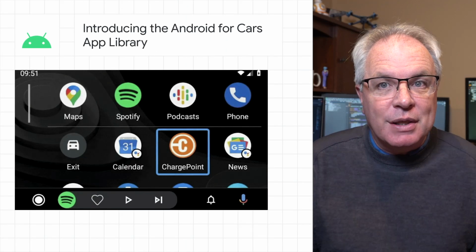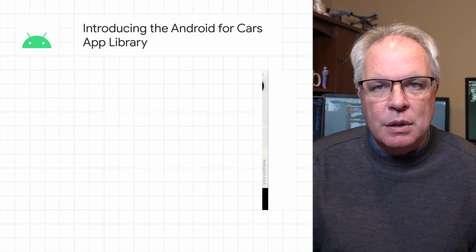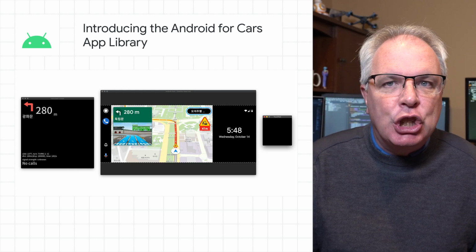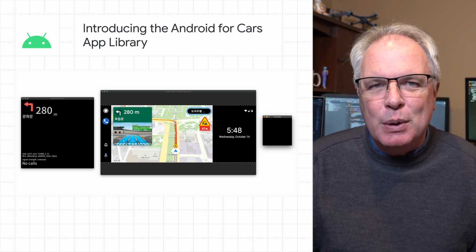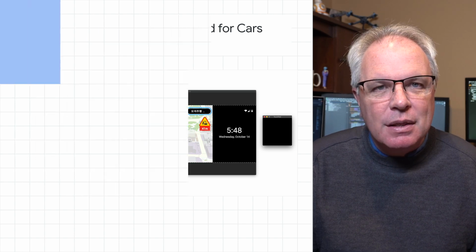The Android for Cars app library is now in an open beta for any developer to use. This means you'll now be able to design, develop, and test your navigation, parking, or charging app on Android Auto. We're looking forward to enabling Google Play Store publishing for your beta apps in the coming months.